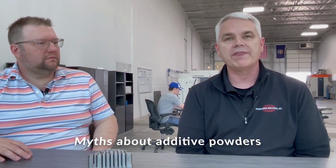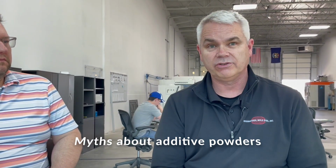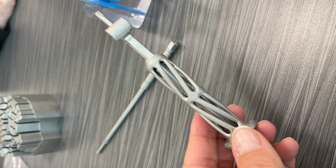If there's one thing, I would say potentially the density of the build. So it's a metal powder and you wonder, is it going to have the same properties as a wrought steel? And the answer is yes, it will, and in some cases even better. But I would say that's the biggest one. Well, Jason, what do you think?